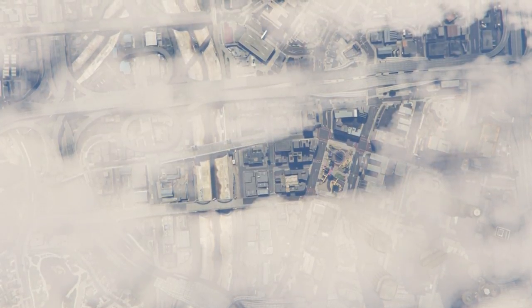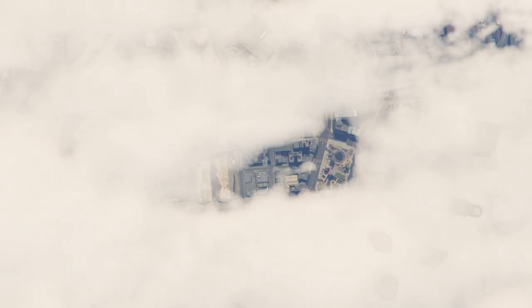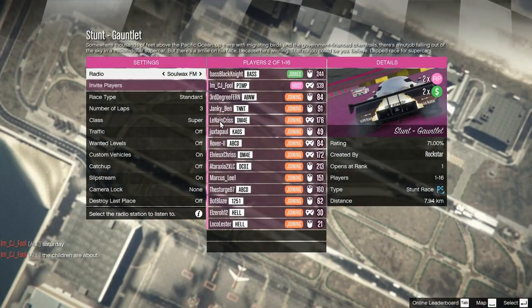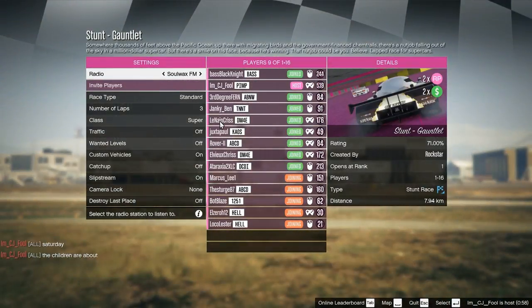We'll call Gauntlet the last one. I don't think I've done Gauntlet. Good old Gauntlet. Actually, brand new Gauntlet, which may someday load. Alright, three more laps again. Three laps. Customs are on. Ketchup still. All the same settings as normal.